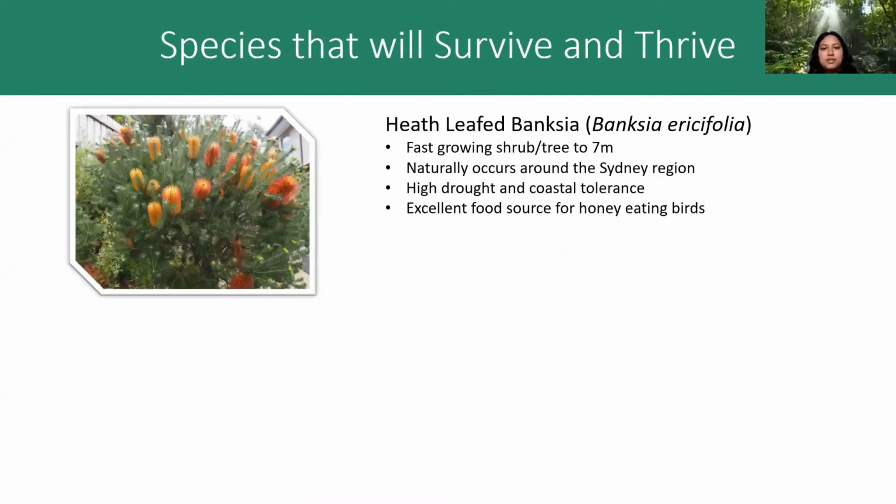So first up is heath-leafed banksia. It's a fast-growing large shrub to small tree, and it naturally occurs in the Sydney region. It's quite drought and coastal tolerant, and it's an excellent food source for native birds.